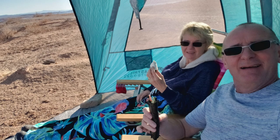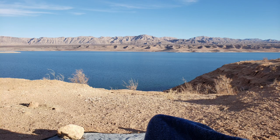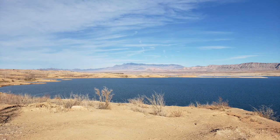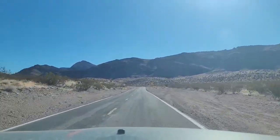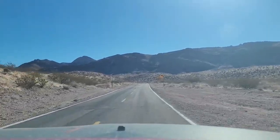Unfortunately, it got cold. No problem. We still had lunch, we had the view, we had blankies, and we were ready to sit, relax, and look at the water. We sat up there on that cliff looking down at the lake and reading our books for the better part of 2 hours before we finally started to drive back from the lake and back to Las Vegas.